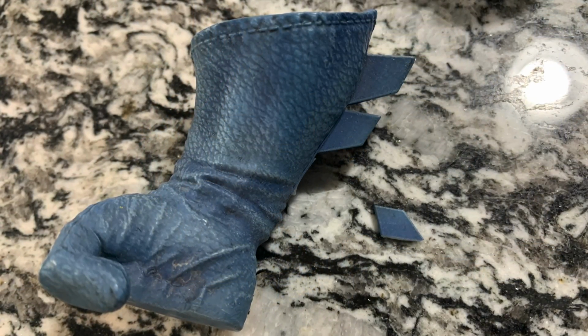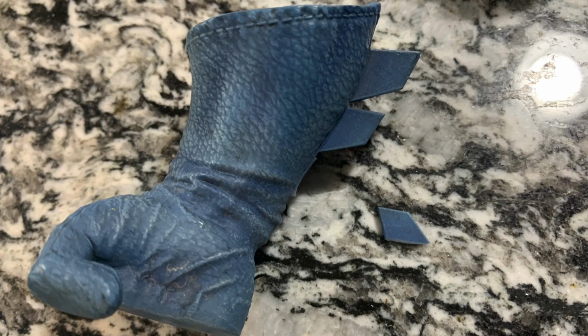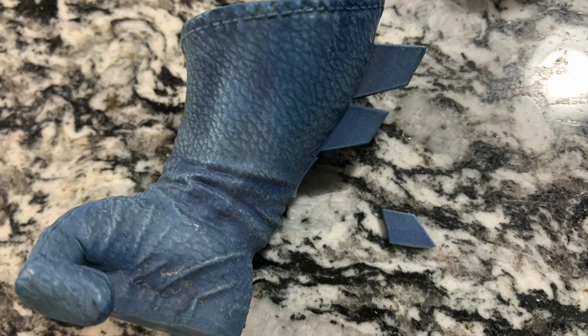Now we're going to talk about design, which is where all the problems started, and they kept on going. Before I show you the unboxing and assembly, I want to show some broken parts where it arrived broken, and then we're going to look at some other broken parts that happened during the assembly. But first, on his right hand here, his wrist blade was broken. Thankfully, I was able to find the piece.